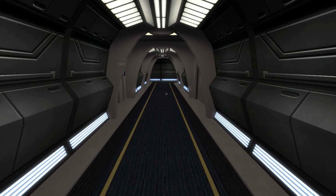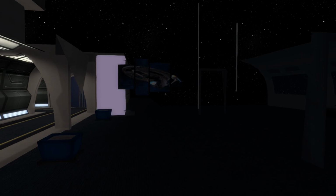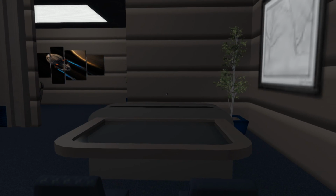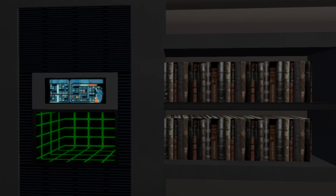Go ahead and go down this corridor and see what's going on in here. This one doesn't have a thing on it. Let me see. Yeah, there we go. Looks like we're in some sort of lounge here.